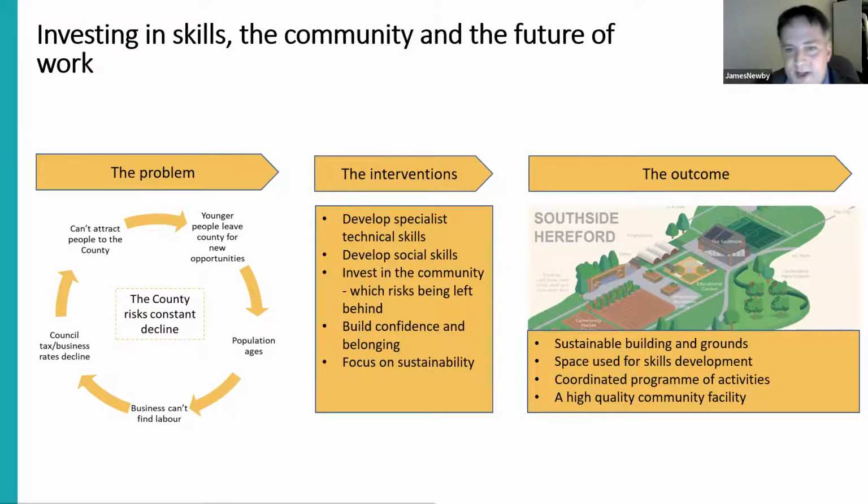And we want to focus on things like sustainability, simply because it's obviously crucially important for reasons everyone will fully understand, but it's a huge market for skills as well. People skilled in developing sustainable projects are much more attractive to employers than people who aren't. So what we'll get if this project works is that slightly overused graphic of the Southside Hereford project that I put in as well.